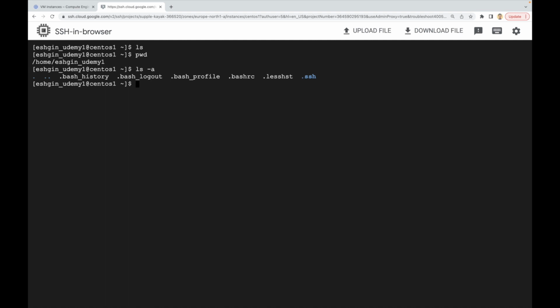And apart from the normal files, we also have hidden files as well. So that is why it shows all the files, including normal files and the hidden files. And those hidden files start with a dot. You can also just write ls --all. It will do the same thing again.